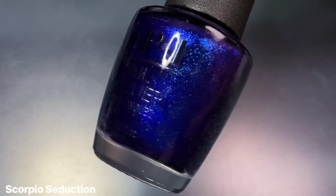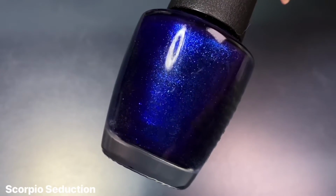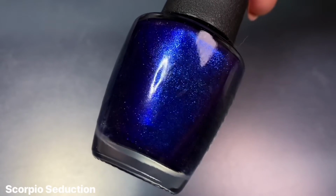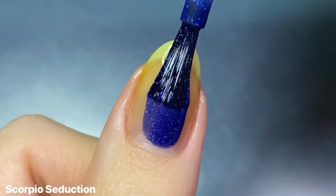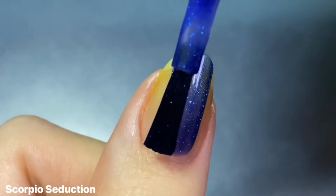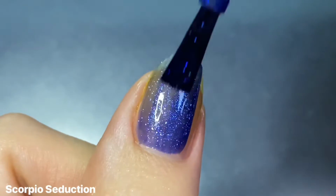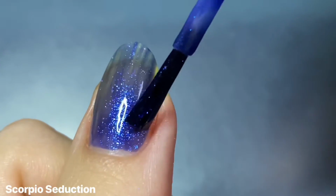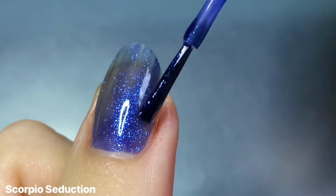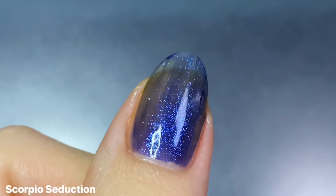Up next we have Scorpio Seduction, and this is a vivid cobalt blue shimmer. I was also kind of surprised by this one because normally when I think of Scorpios, I would think of a deep red, maybe a purple, but I never would think of blue. But I think it's so interesting because Scorpio is a water sign, so this polish actually kind of fits for them.